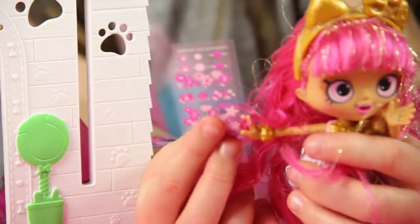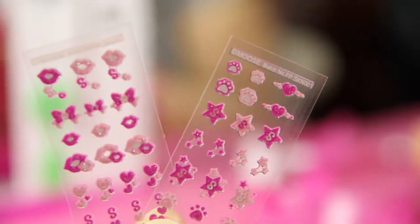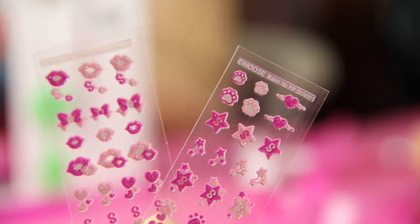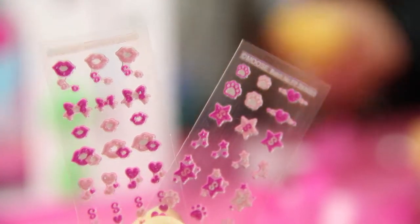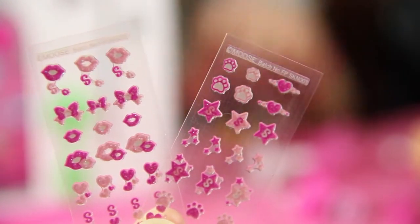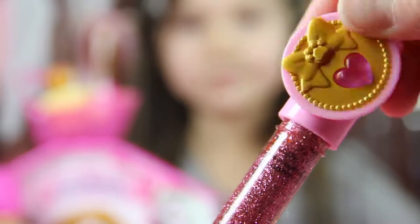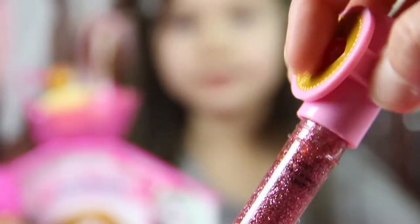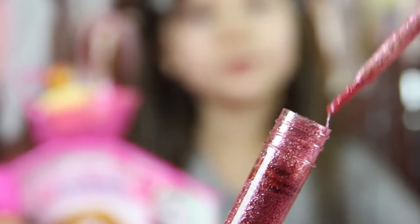Oh, my goodness. They're nail stickers. They are so cute. Let's take a look. Look how cute. They have the little cute lips and bows and stars and paw prints. These are so adorable. Okay, so here we go. We're going to give this a try. Let's see what's inside. Oh, you literally paint it on your hair.